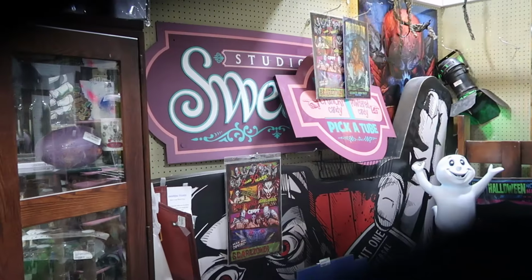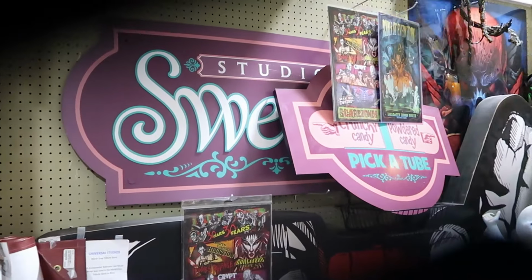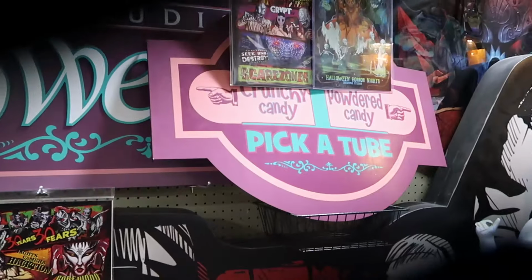I'm really blown away. Like we didn't even get to the Vault Collectibles yet. That's just on the other side of the wall. But in this back side, they have a great deal of Universal and Disney items and memorabilia. Okay, and that back section here now leads us to the Vault Collectibles. Some really unique items you're going to find here.